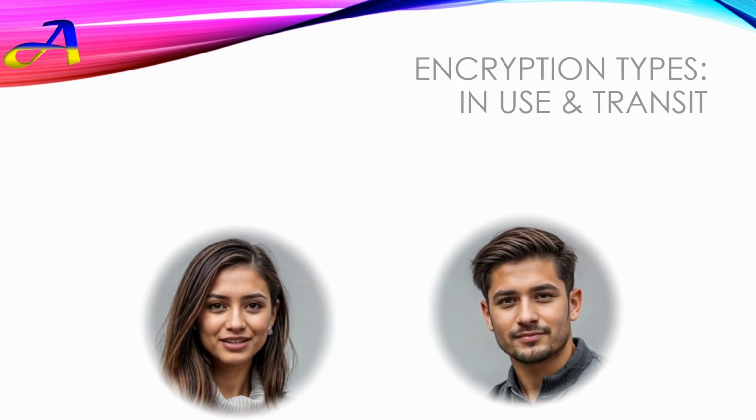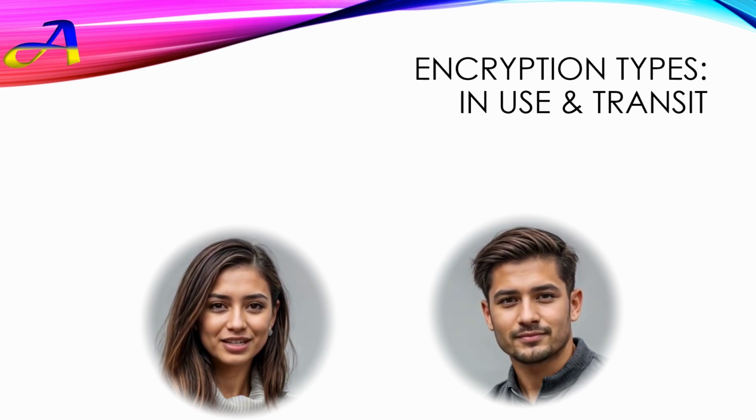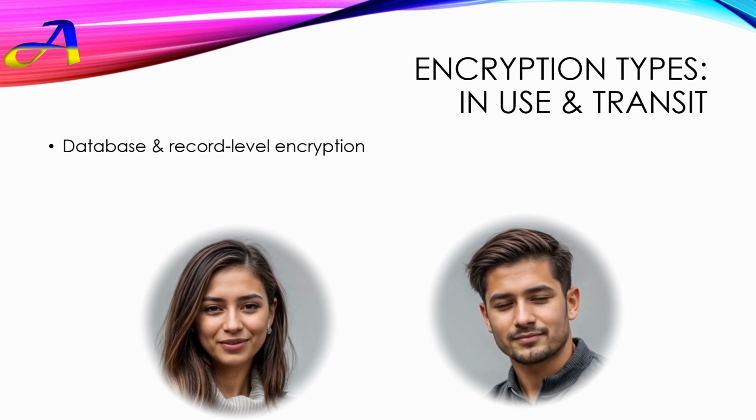What about database encryption? That sounds like it's protecting huge amounts of information. Absolutely. Database encryption is about protecting those vast stores of data. And then you can get even more granular with record-level encryption, where you encrypt each individual record within the database using its own unique key. Whoa, that's like putting a separate lock on every file in a filing cabinet. Exactly. It's the ultimate level of protection for sensitive data.